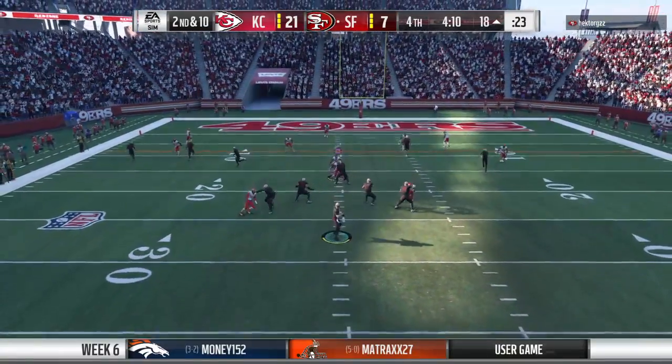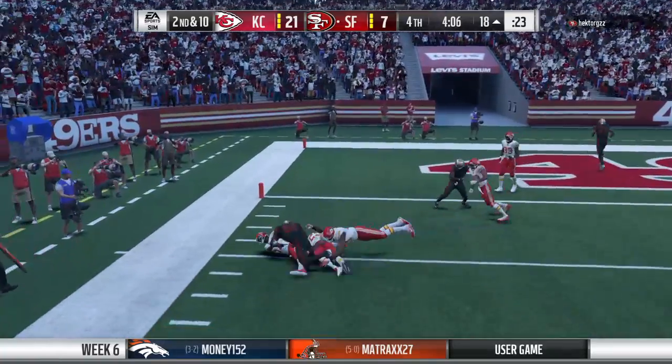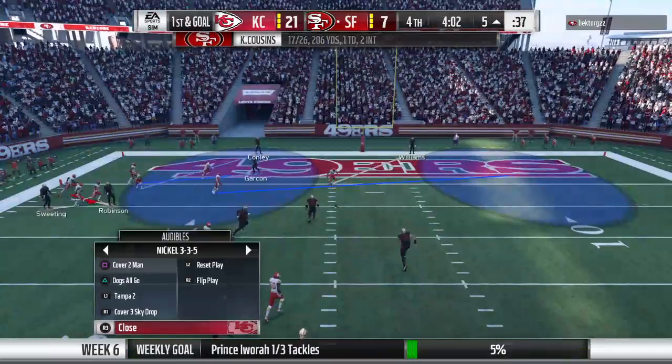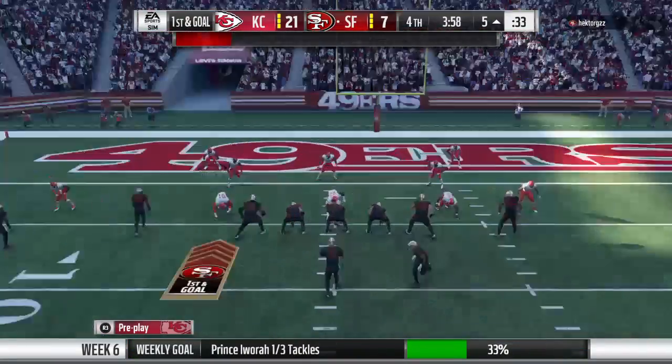A second down throw for Cousins. And he comes back with one, complete. And able to get him down, but he does reach the 5. A solid pickup of 13 sets him up first and goal.